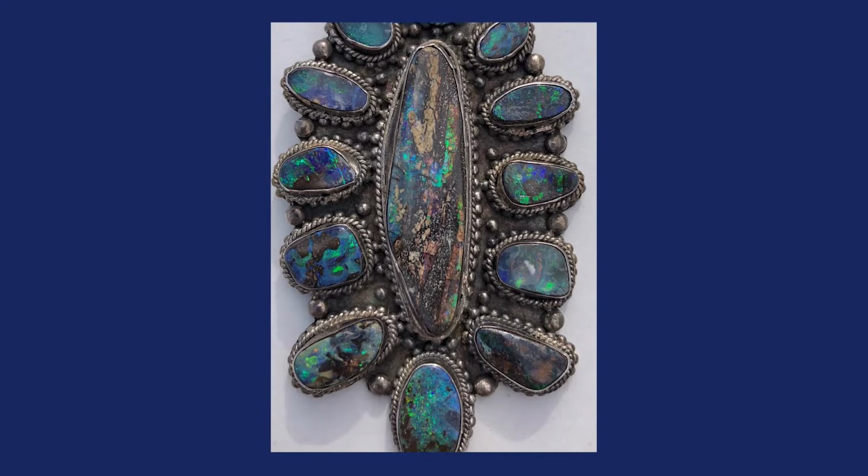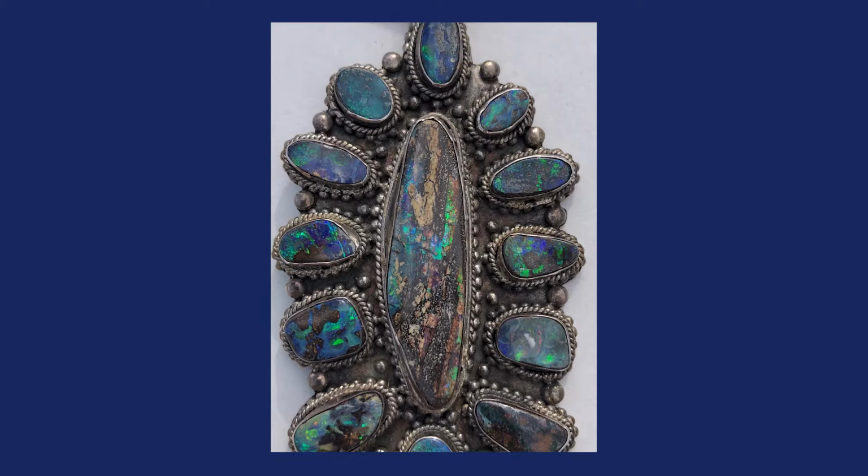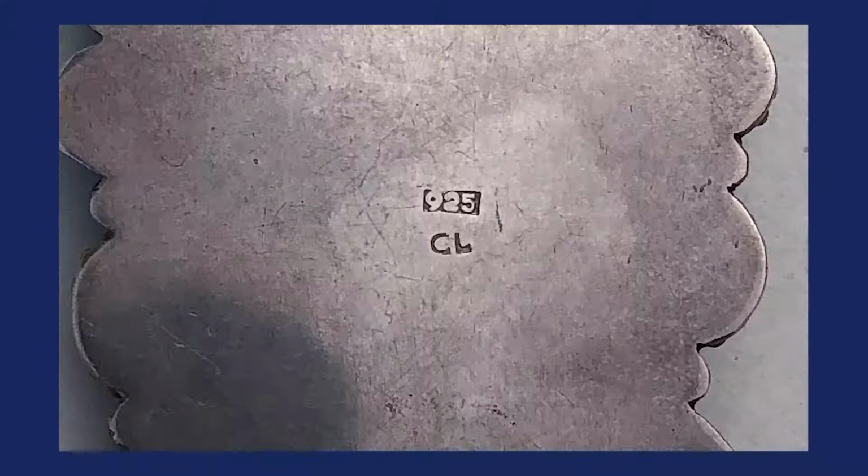And the coloration is important. The colors of the natural materials have to be in concert. They have to be harmonious, right? They have to look similar. They can't be so far afield, because if they aren't similar in color or even related in color, then value goes down too. So you have to think about design when you're looking at these pieces. The piece is set in sterling silver, which is always good, and it's on a sterling silver chain.